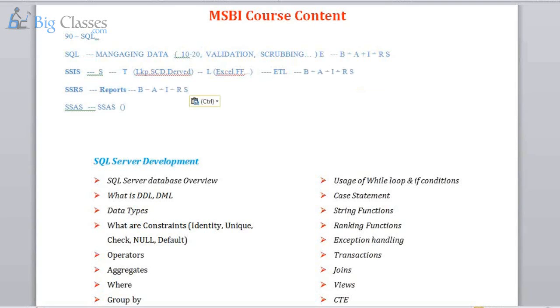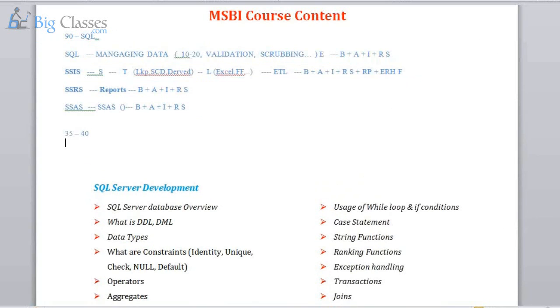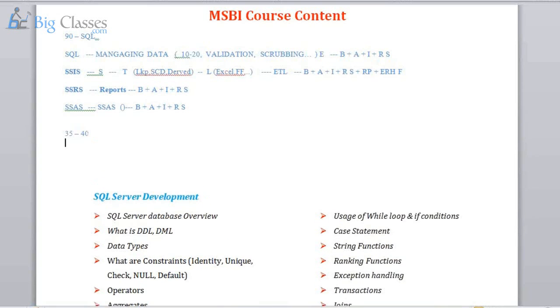And here also the same, here also the same. But with this, we are also going to see a real-time project with an error handling framework. So this is how we are going to cover it, and this would take maybe 35 days. If it goes long, it might go to 40 hours of training, 35 to 40 days. Okay.